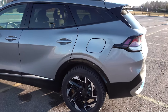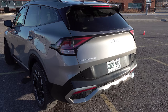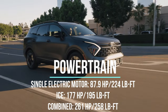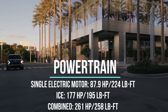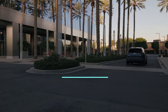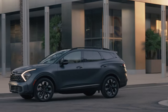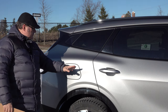The gasoline, of course, powers both the wheels where it's needed as well. But in all electric mode, you'll get almost 90 horsepower and 225 pound-feet of torque from that electric motor, while the engine by itself will give you 177 horsepower and 195 pound-feet of torque. And when they're combined, you get about 261 horsepower and about 258 pound-feet of torque, and that's if you mash the accelerator to kick in the engine, even if you're on EV only mode, to get the maximum torque and benefits out of both.